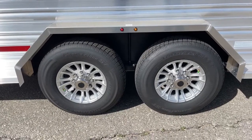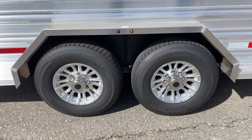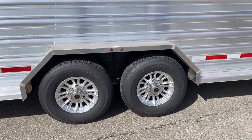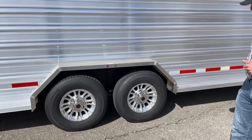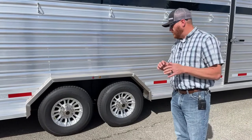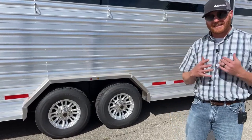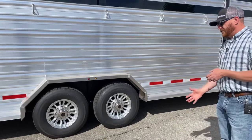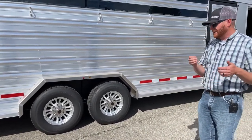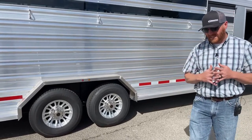So we have two 7,000 pound rubber torsion axles. These are 8 lugs, 16 inch wheels. These are nitrogen filled tires, and that's what that green cap means on the valve stem. Nitrogen tires will make sure that our air pressure isn't fluctuating as drastically as air can. They use nitrogen on airplanes. So think about the temperature differences, altitude differences. You know, we need to really keep an eye on PSI levels.